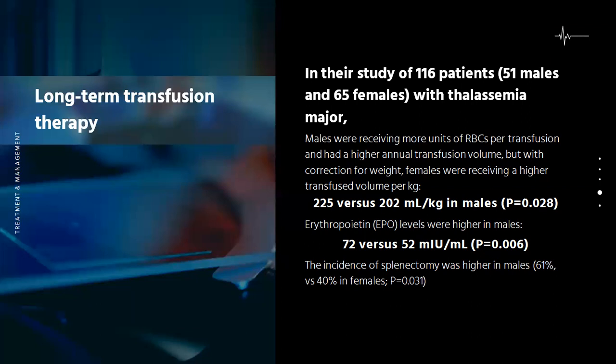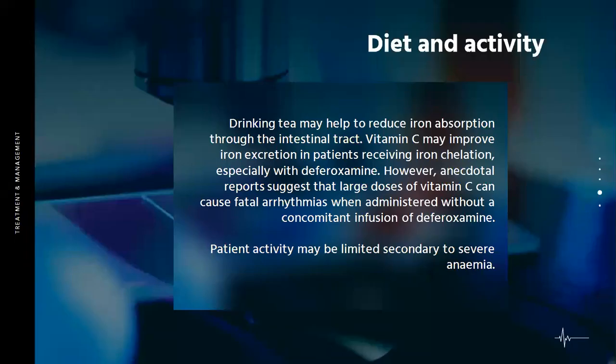Well, you can relate it to that because males usually have a lot of hard work to do. So it might be related to that, and other complex systems. We have the diet and activity.